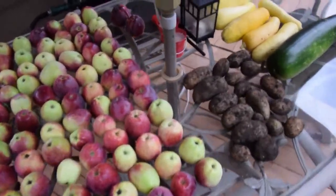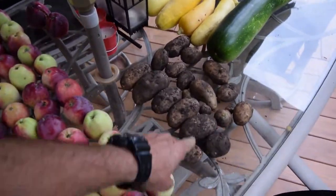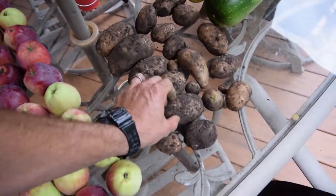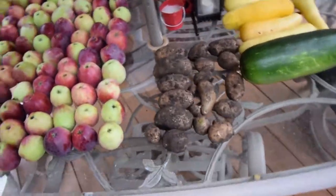And then, remember the bags of potatoes I was pointing out, and I thought I was going to have so many potatoes coming out of them? That's all I got. I was pretty disappointed, because I was expecting, oh, we're going to have 20 pounds of potatoes. And we didn't end up getting that much.